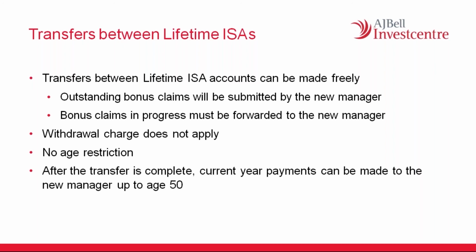Transfers between lifetime ISAs seems to be an area where we at AJ Bell encounter a few problems as an ISA manager. And I think this is because we sometimes encounter problems asking the ceding party to give us all the information we need to process a transfer completion. And it can be a drawn-out affair getting all that information in from them. If all the information is submitted correctly, then this should not be a problem, and transfers should be easy and simple.